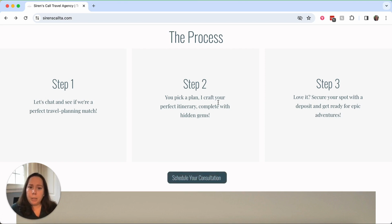Step 2, you pick a plan, I craft your perfect itinerary. I don't know what you mean by you pick a plan. So I would suggest changing that a little bit. If you have different types of planning services that they need to choose between, I would link to them here. But something like you pick a plan isn't specific enough to tell me what I'm going to do in this step. So it's very easy for you to lose somebody right here.